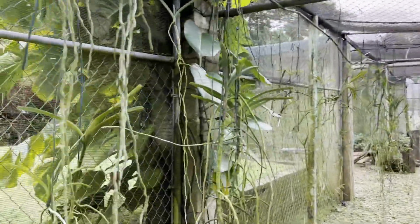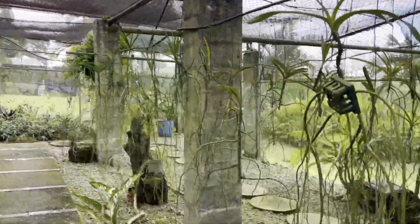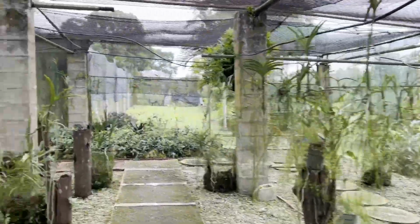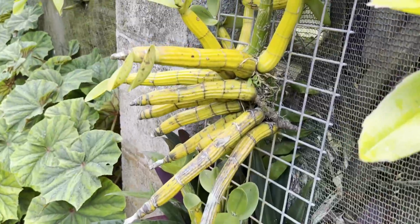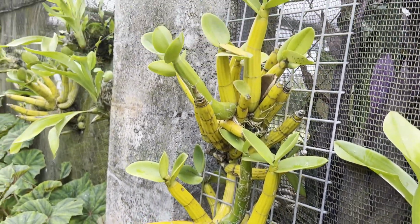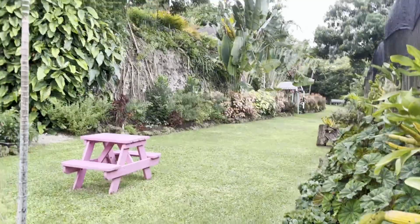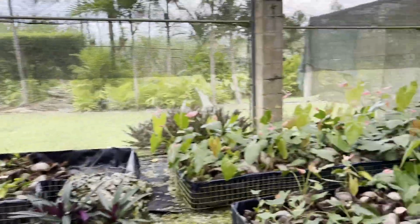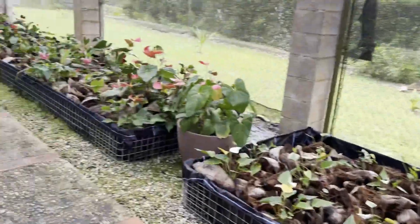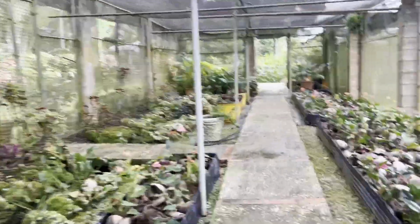This is very cool. I don't know what kind of plants these are. I wish they told you a little bit more about them, but they're very cool looking. I have no idea what these are, but they are very funny looking. They almost look like bananas, but they're not. This is such a beautiful place. Ooh, look at this. They also give you an umbrella here if it's raining, which is really nice.